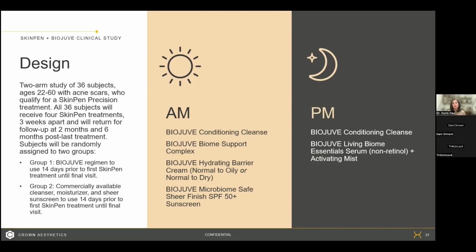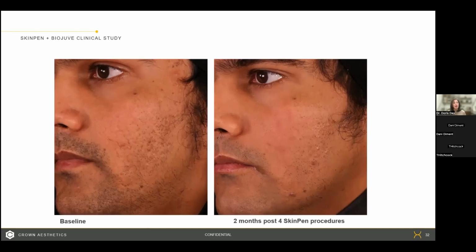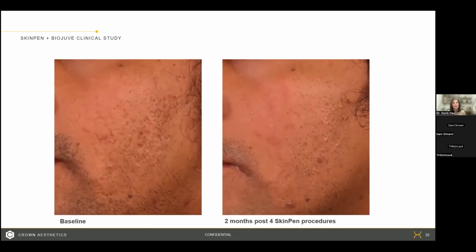And in the evening, they used the conditioning cleanse plus the Living Biome Essential Serum without the retinol and the activating mist. And then the other arm just used the bland, essentially Walmart brand that had essentially no other actives in it. So you can see here, this is 2 months post the 4 skin pen procedures, a pretty solid improvement. The acne scar improvement is impressive on its own, but look at his overall skin quality, even away from the acne scars.